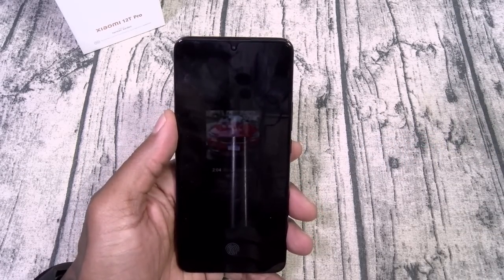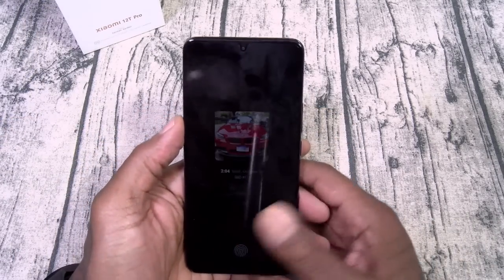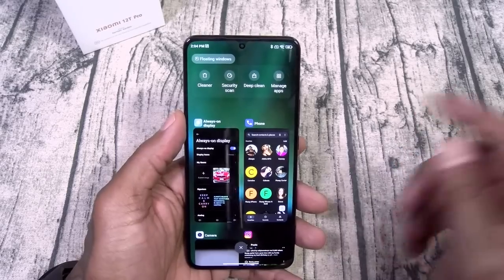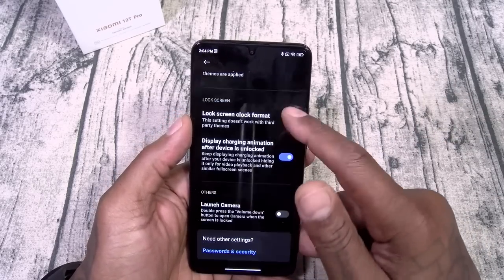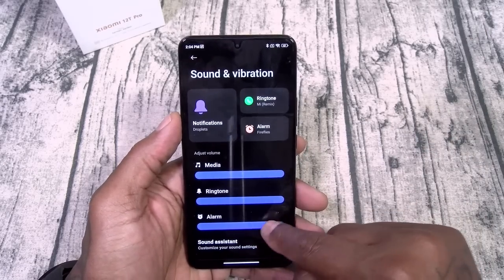And now look at the always on display. We got the beam. Okay. On-screen fingerprint sensor, bunch of recently used apps. Let's go back to settings. Okay, let's see anything else we need to see. Everything looks official. Sound and vibration.